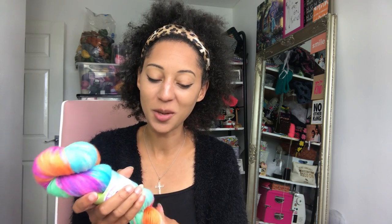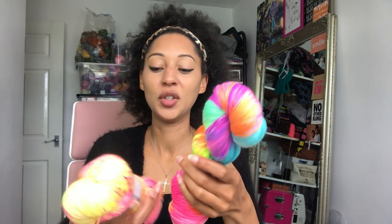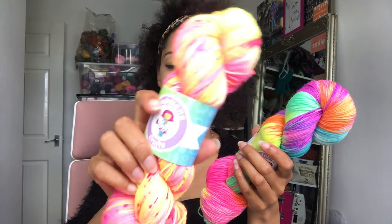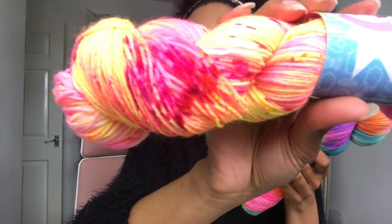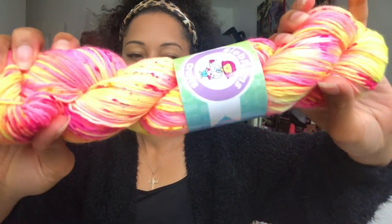Now, they said, I can't wait to see what you make out of it, but we think it'll be granny squares. And I'm thinking, I've got so many ideas. But also, Siobhan then decided to add this one in for me as well, which is called Fruit Salad. It's the same base and it's a lot more pinks, yellows, and orange. Speckled and so much goodness. So I've got these two, and then as well Siobhan also put in mohair.